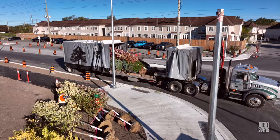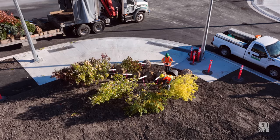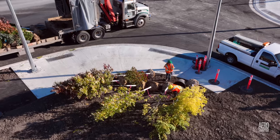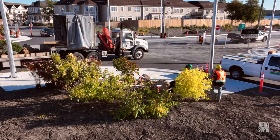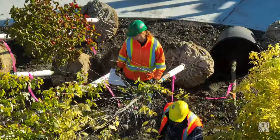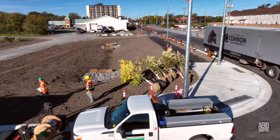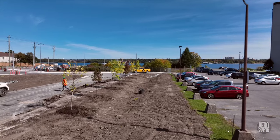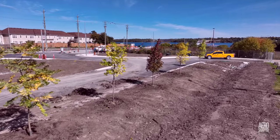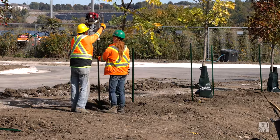The arrival of new trees from Conan Nurseries on Monday marked a new phase in the engagement of Sharpe Landscaping on the west end. Delivery details and inventory had to be checked, and sighting of the new trees confirmed. Once in place, the new young trees had to be provided with water bags and then staked firmly in position.